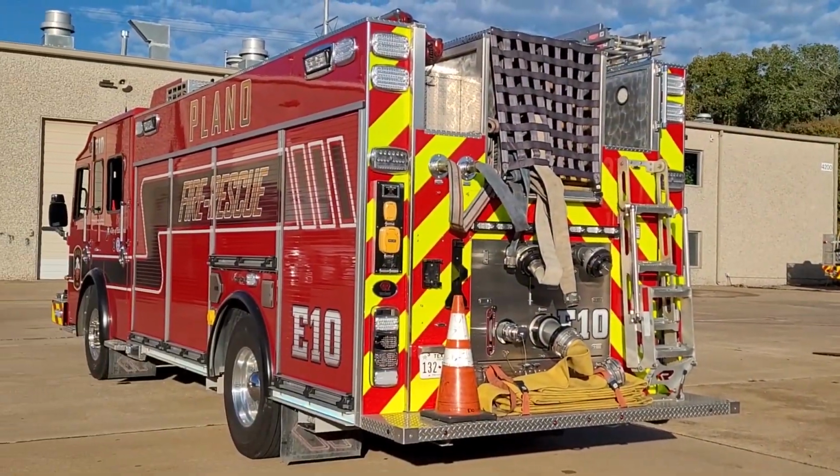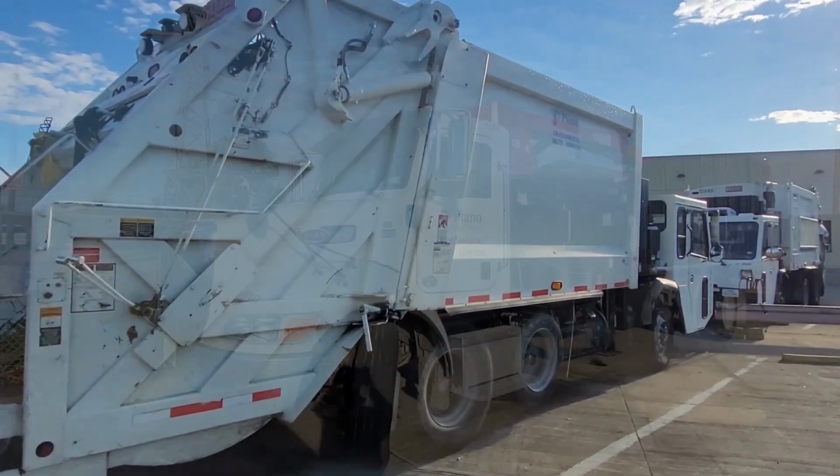And both of these are due because we're concerned about emergency vehicles, trash trucks, and others having an effect and hitting the limbs and having damage.